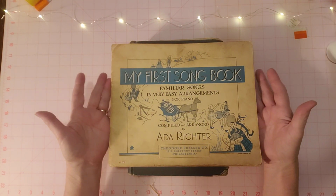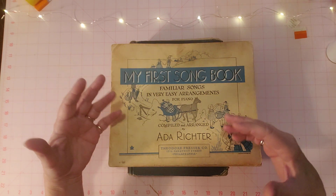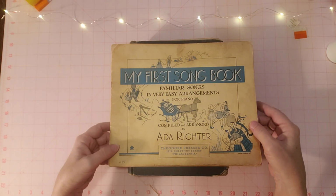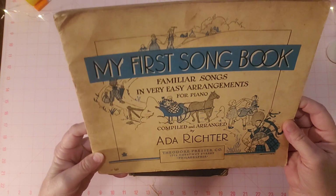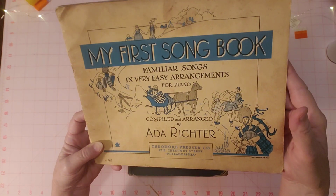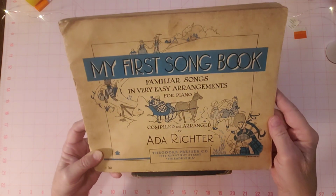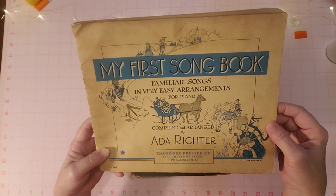So these books, when I found them, they're not in great shape. They're grungy, but they're beautiful at the same time. This first one I'm showing you here, just look at this cover. It's called My First Songbook, as you can see, and it's got the blues in here, and it's really beautiful, this whole scene here. I've got 4 books, and one of these doesn't have a date, but I'll check each one as we go and let you know the copyright that is in here. But here's the front and here's the back.